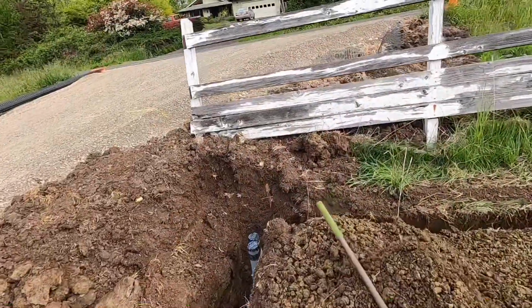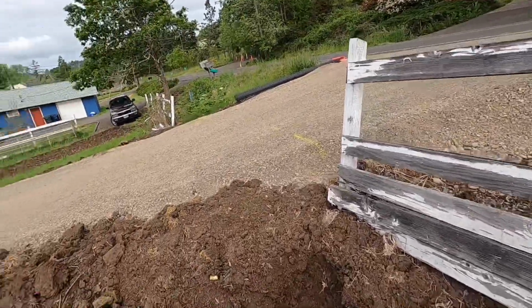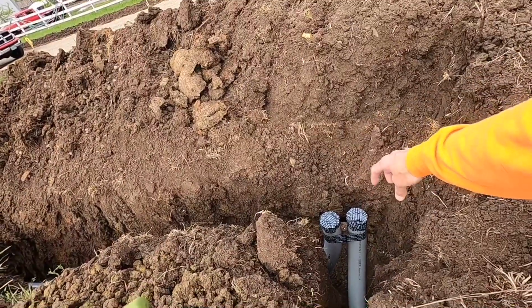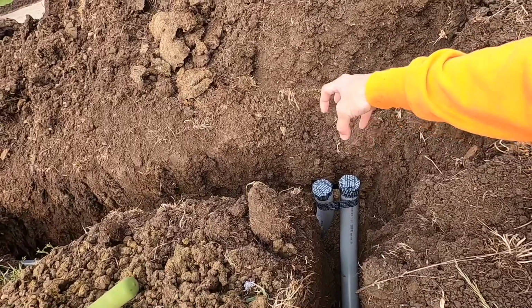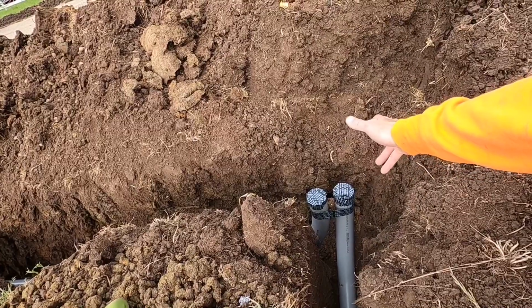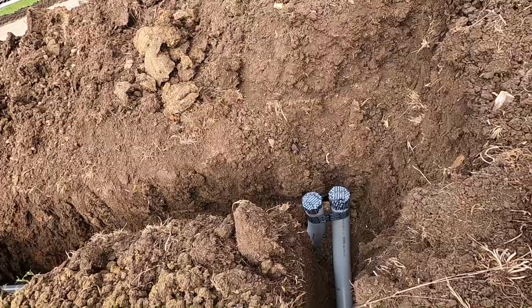So, wanted to show you a little tip where I take those two together. I wanted them separated. I don't want them tight against each other. And the reason being, if I need to add on to it, the coupling that goes over it is wider than that conduit. If they're tight together, then you're stuck. You can't get it on. Or it's really hard to get on.